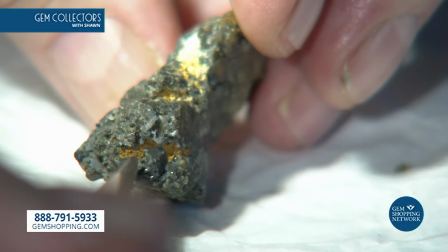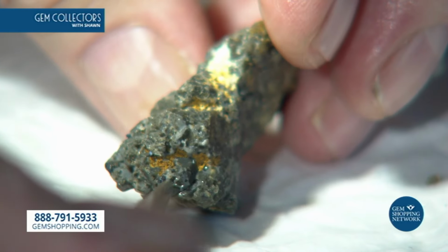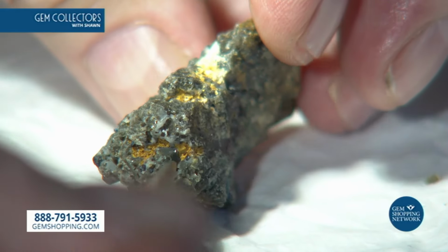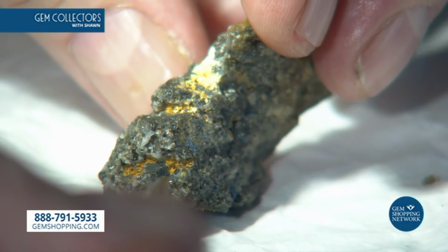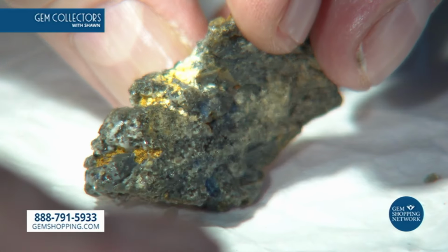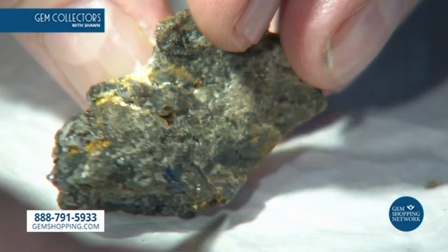Look at that. And you can go back in with a dental pick and work some of this iron oxide out even more if you want. Sometimes it's actually attractive as a contrast to the piece.